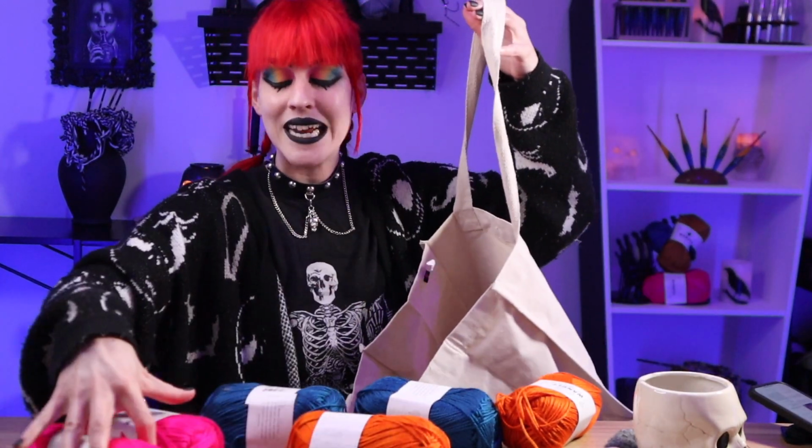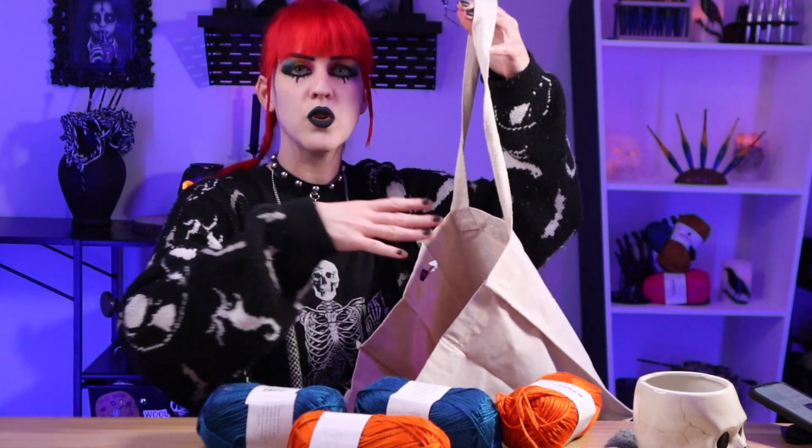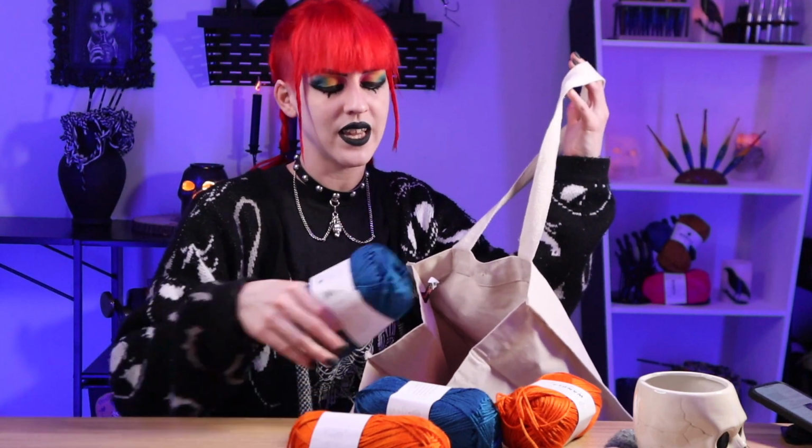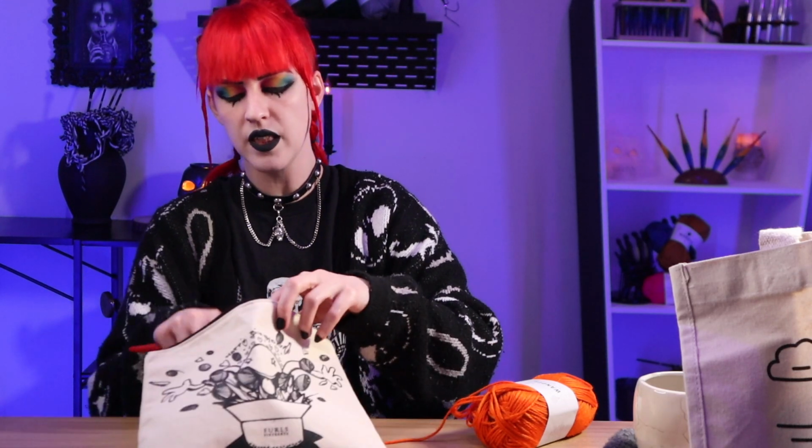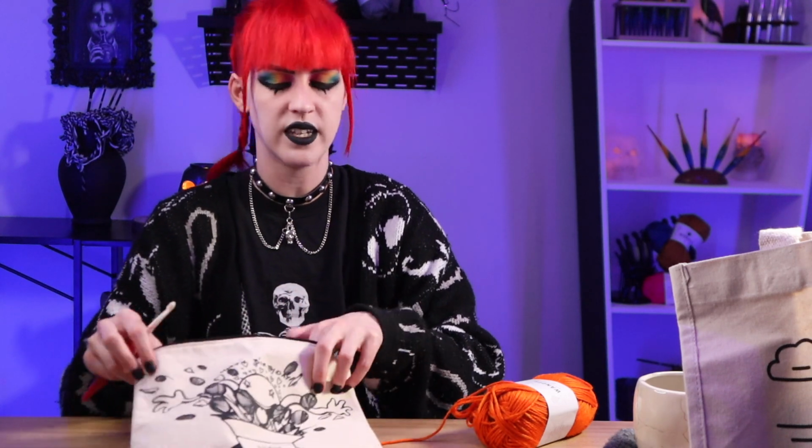Since this is gonna be my nighttime project, I'm gonna be carrying it from room to room, and it's nice to have everything all in one place. I have a leather case for this hook that I like to use, so I won't keep it in the box, but for right now, I'll just leave the box in here too.